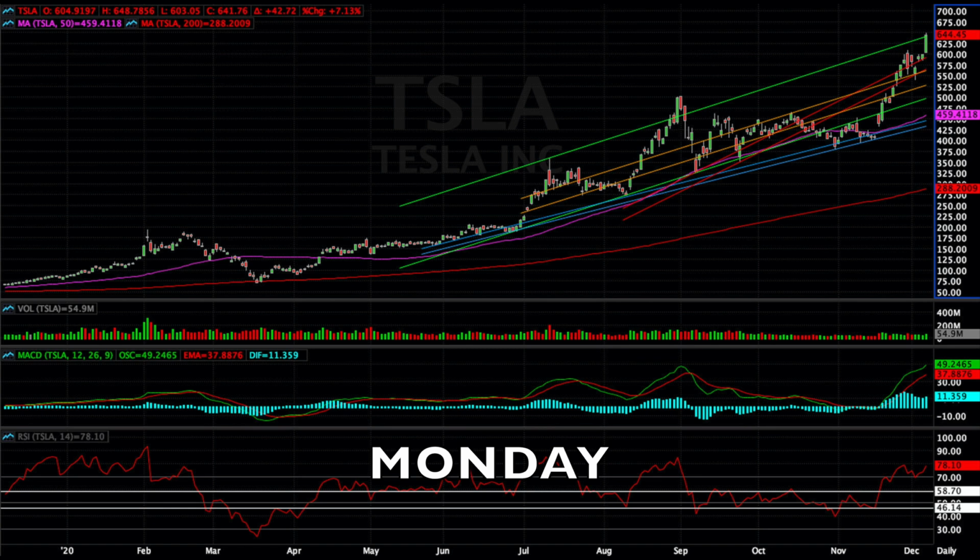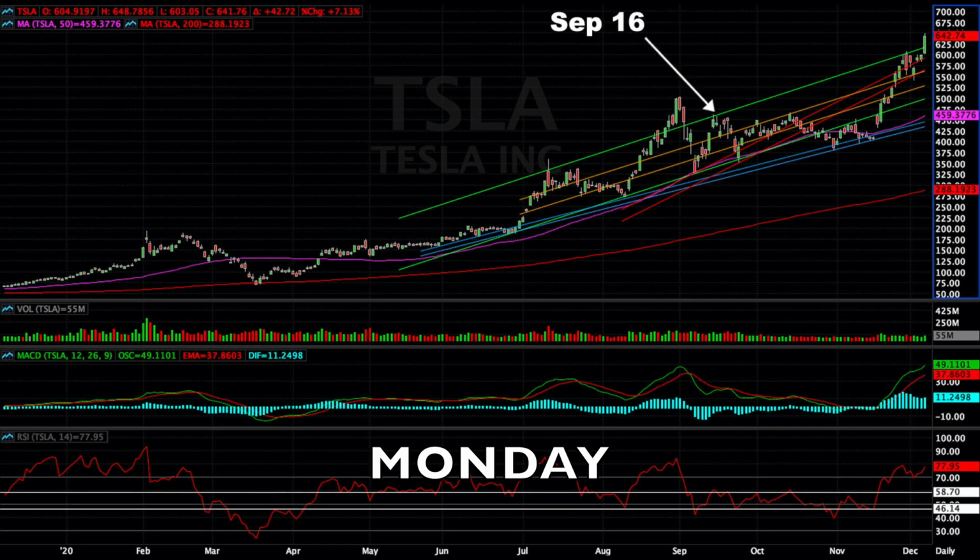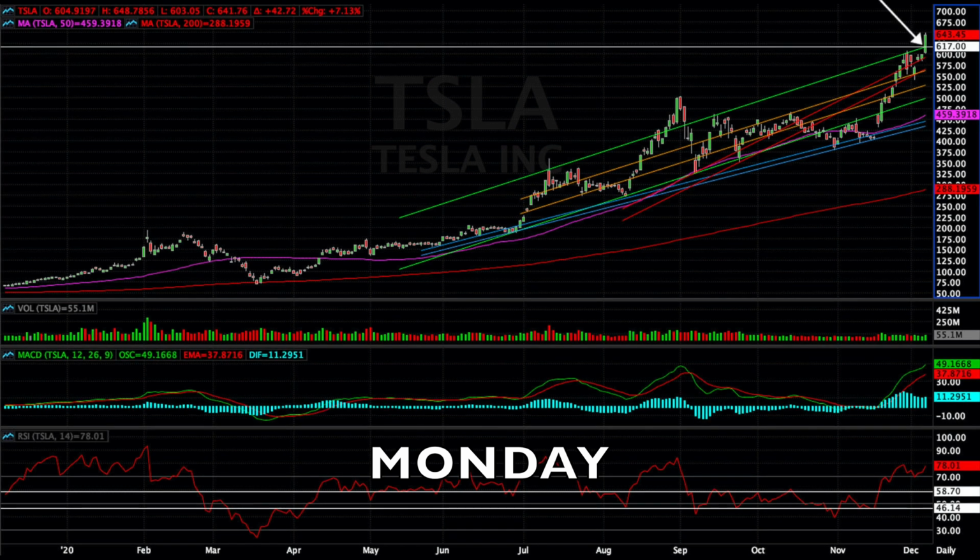On Monday, Tesla continues higher, closing at 641.76, up 7.1%. As I mentioned in last week's video, the top of the green channel, which lines up with the highs of July 13, shows that there is resistance at around the 640 level, which is right around where Tesla closed today. Now, if I adjust the green channel to the highs on September 16, there is a potential support at around 617, which is where the top of the green channel lies.